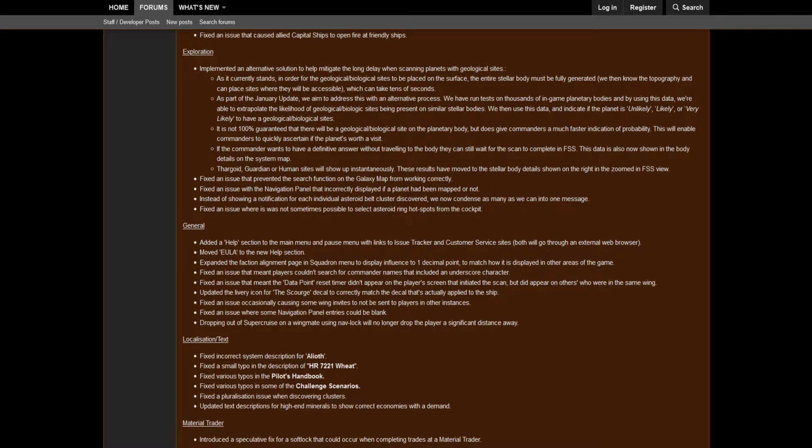They can also just wait for the FSS to bring up the full list too, because that will continue to... Well, that feature is actually gone now as a result of this new workaround. Oh, okay. So in order to know for certain if a particular planet has geological sites and the quantity, you now need to fly your ship up to it and do a detailed scan. Because it says here, if the commander wants a definitive answer without traveling to the body, they can still wait for the scan to complete in FSS. Okay, so from the original beta they have changed it. So you can wait the 10 seconds, or you can just go, no, stuff it, and move on to the next one. That's actually good. Nice. Cool. All right.